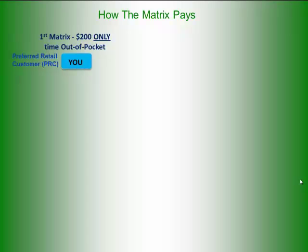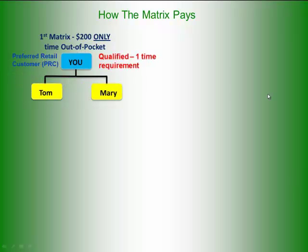So here is where you went to the top of your own matrix. Why? Well, because you paid $200 out of pocket to purchase groceries and you became a preferred retail customer. And then you went out and you found two who wanted to do the same thing. And this makes you qualified as a distributor with MPB today. And this is a one-time requirement. You don't ever have to go out and get qualified again. You don't have to be qualified on every matrix or anything like that.